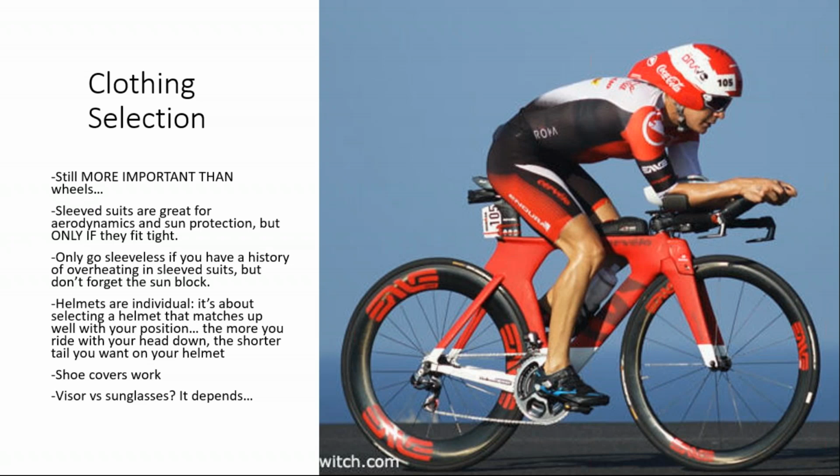A lot of helmets do have removable vent covers, and that can be a really good option so that you don't go around buying 6 different helmets. You just buy one helmet and then you either slap the vent covers on if it's cold out or you take them off if it's hot out. And that's a pretty good way to go.